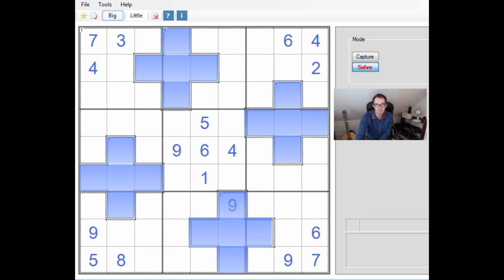Let's write that in. Similar reasons, actually, we can write a 9 into this square. This 9 and this 9 force the 9 into one of these 3 squares, but we know it can't be in either of these white squares, because they need to be less than the adjacent number. That gives us another big number, which is presumably helpful.